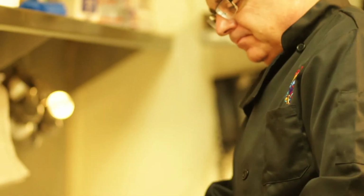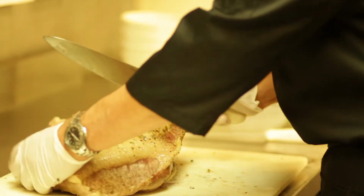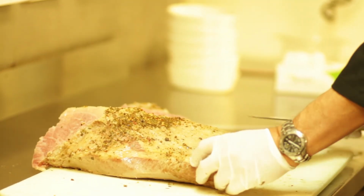One of the things that we do here at Rula Bula with our cabbage, we serve it with our famous corned beef. We cook our corned beef in beer. We actually cook it in Guinness. I'm just going to cut some corned beef here. You want to cut it across the grain. Trim it out.